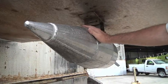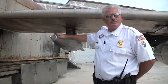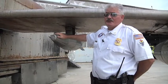This helps in providing technique on how our firefighters would approach a piece of ordnance like this if an aircraft was on fire. It's very cool. It's a very good device that is environmentally friendly as well as gets the job done for training our firefighters.